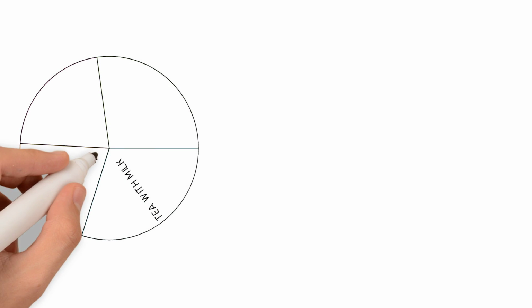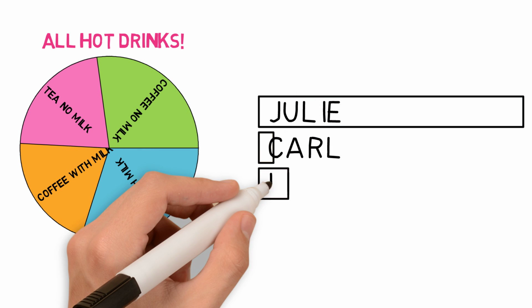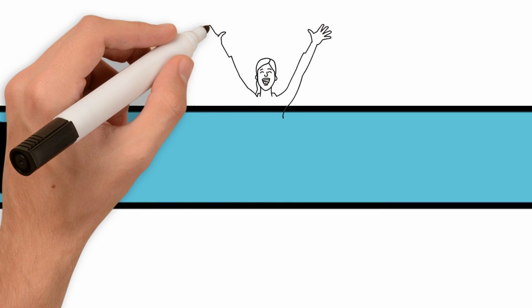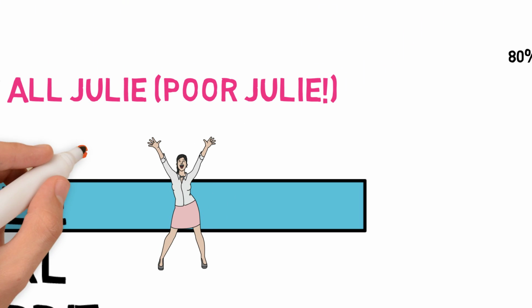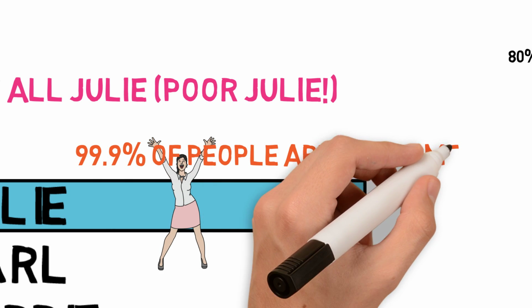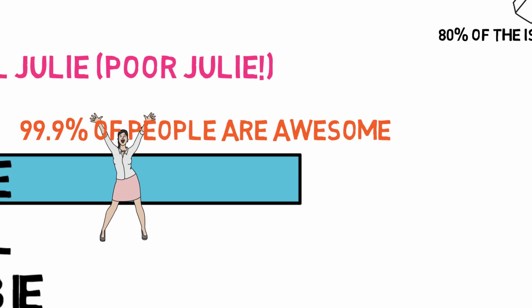Okay, we got some results in, and you can see that tea and coffee were the main returns. You can also see that poor Julie got far more returns than anyone else. Before we start firing Julie, we need to understand this a little bit deeper. And remember, 99.9 out of 100 people come to work to do a fantastic job. It's very rarely that people themselves are the problem. If a process allows somebody to be wrong, then the process needs fixing, not the person. Remember, this is so important.